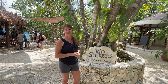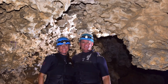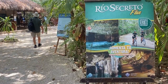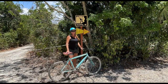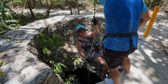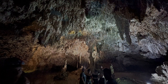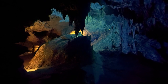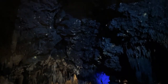No spiders. Yeah. Please. The tour includes wetsuits, helmets with lights, towels, and a buffet lunch. We did their second level tour, or the Plus Tour, which also includes a bike ride through the jungle to do rappelling, a tour through the dry cave, and what they call the Salon de la Paz experience, which is an underground light and sound show in the dry cave. This adds another $20 to the package. In our assessment, it's probably worth it.